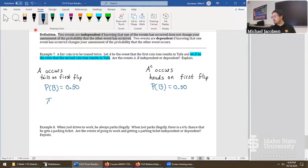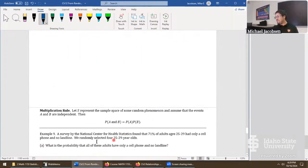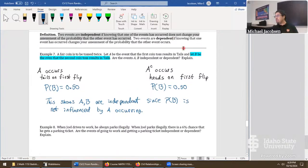So here's our conclusion. This shows A, B are independent since the probability of B is not influenced by A occurring. So that's our prototypical example, once again, of events that are independent. Oftentimes randomization gives lots of independence. So in our next problem, it says something about randomly selecting 4 25 to 29-year-olds. That alone is telling us there is independence in this problem. We'll come back to that when we go to solve that one. So that's the definition of independent events.